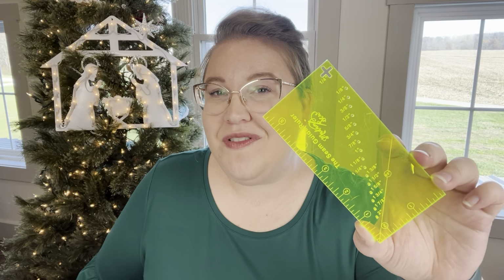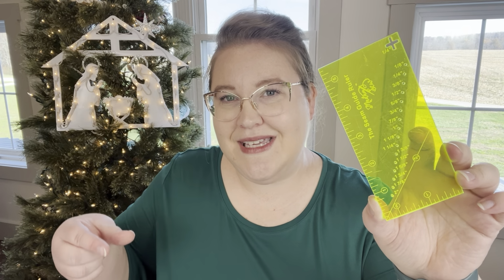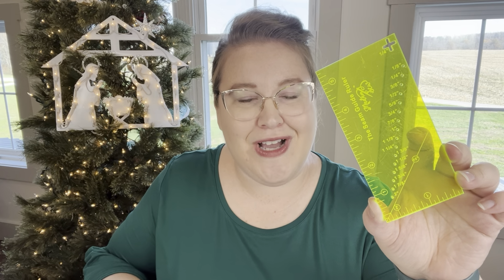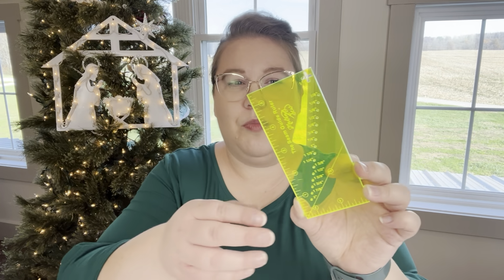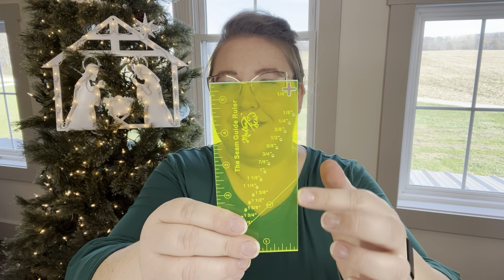And the other ruler that I use all the time is this seam gauge. This is from Madame Sew. I actually bought it with the little magnetic piece that you're supposed to put onto your foot plate there on your sewing machine. I don't find myself using that little magnetic piece, but I use this ruler all the time. You put your needle down in whatever seam allowance you need, and then this measures it for you. I'll link this down below. This is so useful, and I keep it by my sewing machine in a drawer, and I use it almost every time I start to sew, just to make sure that my seam allowance is accurate.